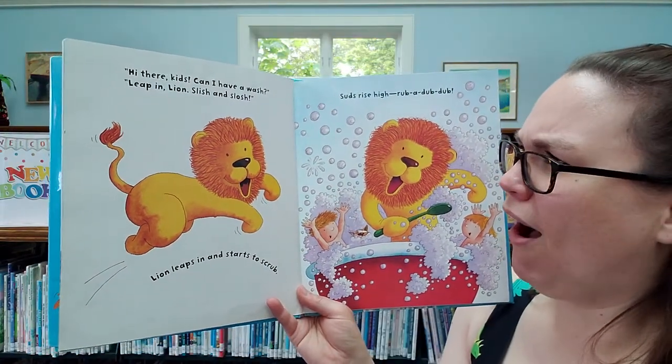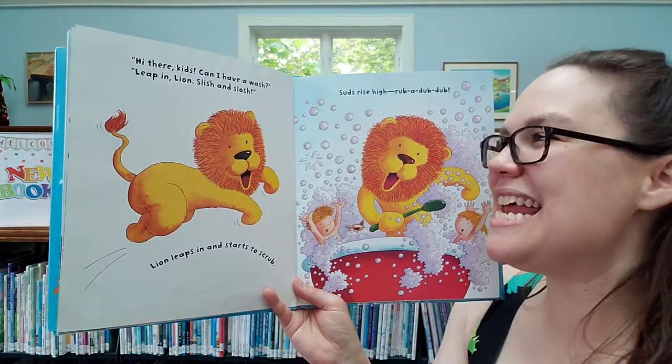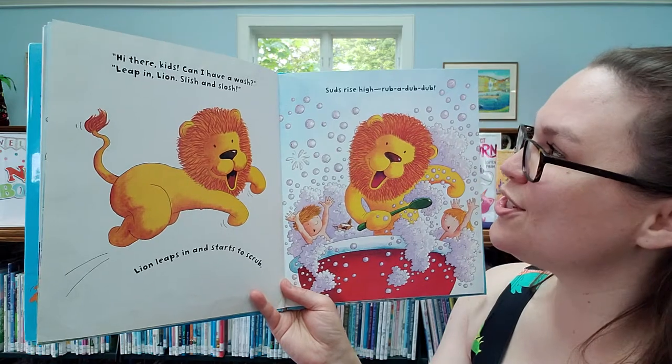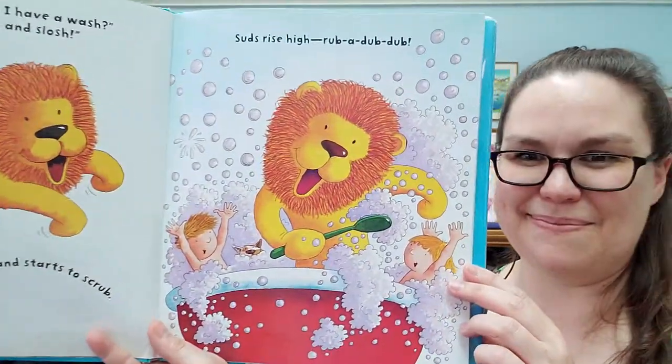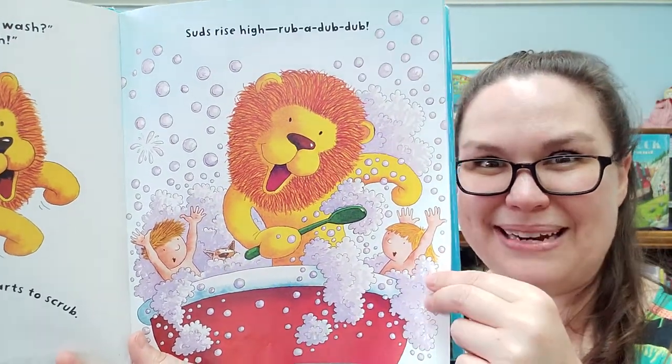Hi there, kids. Can I have a wash? Leap in, lion, slish and slosh. Lion leaps in and starts to scrub. Suds rise high with a rub-a-dub-dub. This looks like a fun bath. But the doggy's being a little buried by the bubbles.